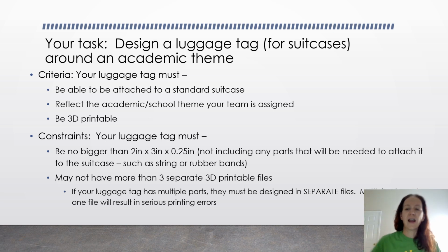So if your design is like a yellow block, okay, that's a beautiful yellow block, but there's absolutely no way that I can attach this to a suitcase because there's no mechanism for attaching it to anything. Okay, so it has to be attached to a suitcase. It has to reflect the academic or school theme that your team is assigned, and it must be 3D printable.